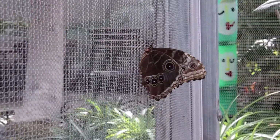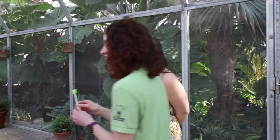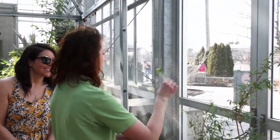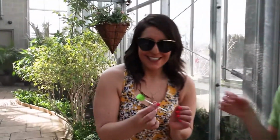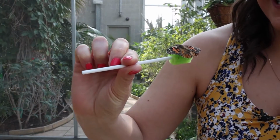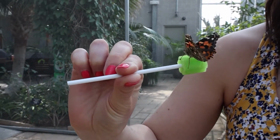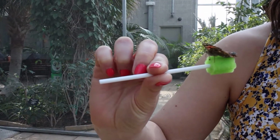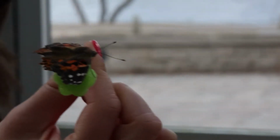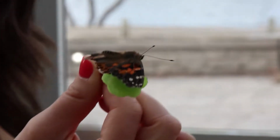So what am I supposed to do with this? Yeah, so let me grab it from you for a second and be the butterfly wrangler here. There we go. Okay. So we use these little, we call them Nectar Sticks. We put a little bit of Gatorade on those, and the Gatorade kind of acts like nectar for them. It's got lots of sugars and electrolytes that they like. Oh, no way. And this is a really great way that we've found to let visitors engage with the butterflies and see them up close without having to touch them and potentially damage the butterflies. So these have been a big hit. We've been using them for years.